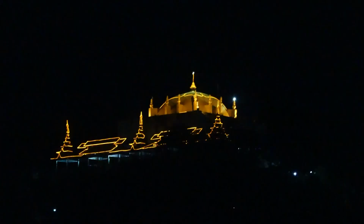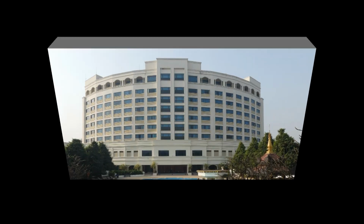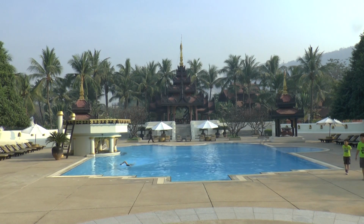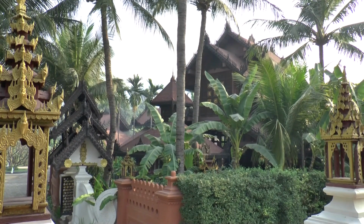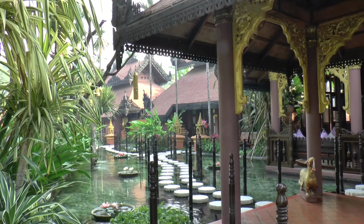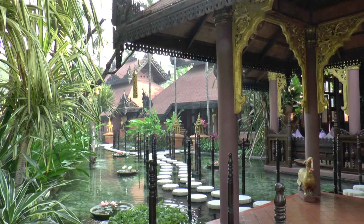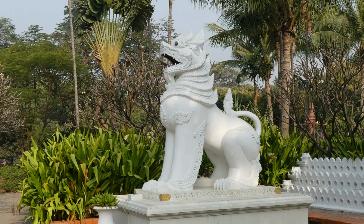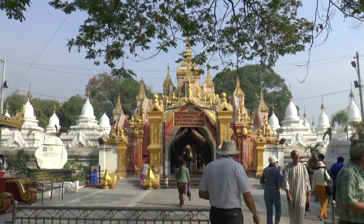When we got to our hotel room, we had the most amazing views of Mandalay Hill by night. The Mandalay Hill Resort is set in beautiful gardens, which we had time to explore in the morning. After breakfast, we went to Kuthodaw Pagoda, a World Heritage Site.